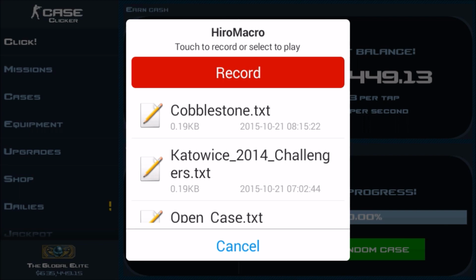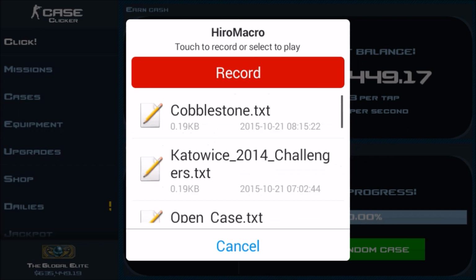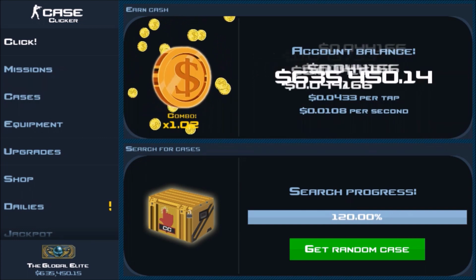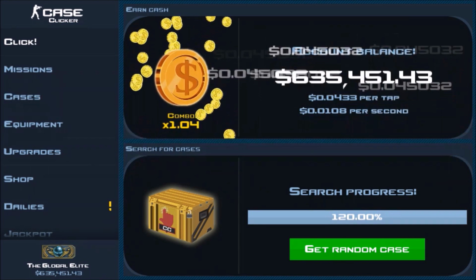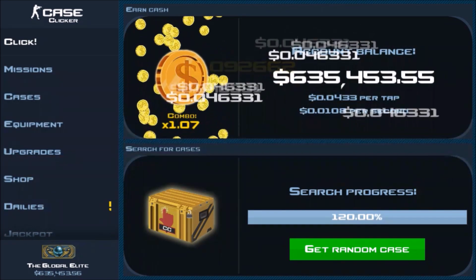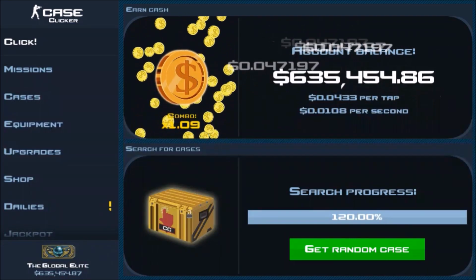So here I will show you how to record, and first you just press record. It says starting there, and then you just tap like you would regularly. You can do 2 fingers, 8 fingers, 20 fingers, use your toes if you want to. Going with the 3 right now. I don't actually do this very often.